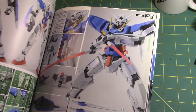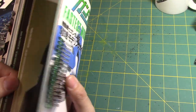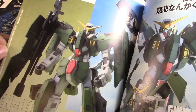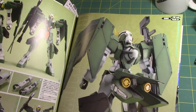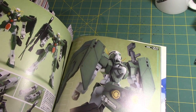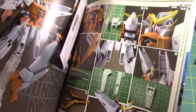Good detail here. Sometimes I use this as a reference, and I had to pull it out so I can use this as a reference to build the Dynamis, which this one has some really good painting and appreciating look to it, and mine made it a little bit better, as you can see. Yeah, look at that. The only thing was that this didn't have a guide on decaling, so at the time, I guess they didn't think of putting decals on their 00 kits.